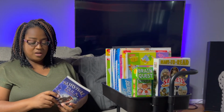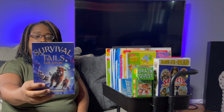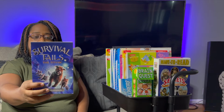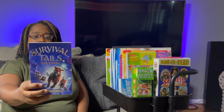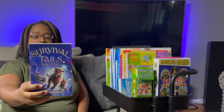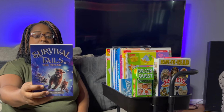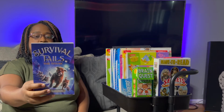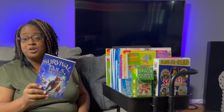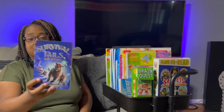So the next book is Survival Tales, The Titanic. It's when a loyal dog, Mutt, discovers that his owner and his best friend Alice is set to board the RMS Titanic without him. He's determined to follow her across the ocean. With the help of a friendly rat, Mutt sneaks aboard, but it isn't long before the captain's cat discovers the stowaway. So that sounded like a really good book. I actually grabbed this at the dollar store, so I just grabbed this for him.